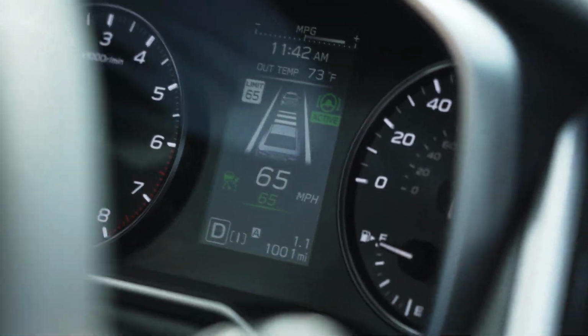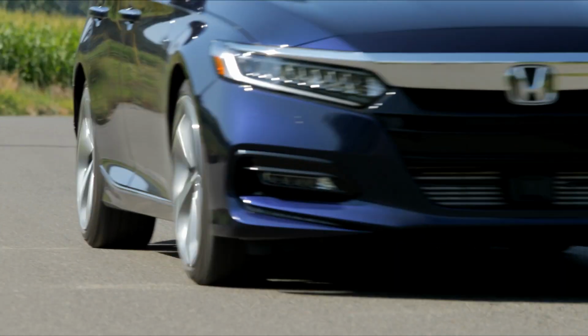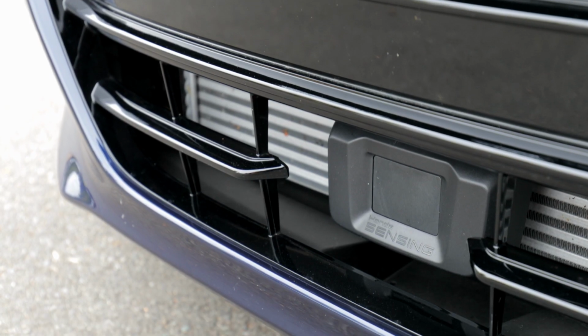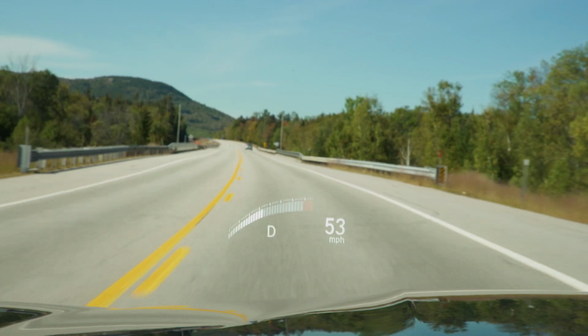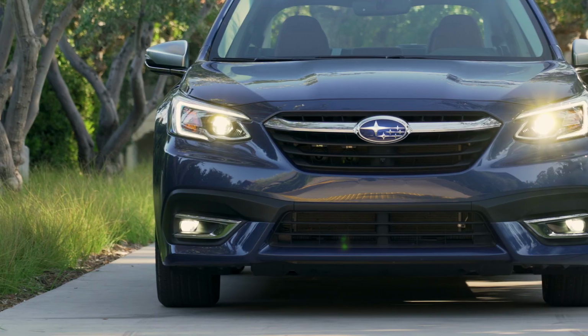and pre-collision throttle management. The Accord also earned a 5-star crash rating and comes standard with the Honda Sensing suite of safety tech. It includes collision mitigation braking, road departure mitigation, adaptive cruise, lane keep assist, and traffic sign recognition. So with that in mind, we're going to call this a draw, as both vehicles are well equipped to keep you safe on the road.